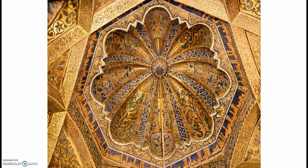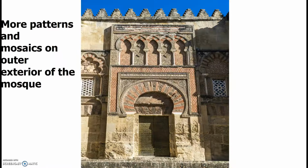And that's kind of where the Islam religion started. But I really enjoy just the designs and the mosaics within this piece. And then you also see it on the outside. And I love how the colors and the general structures and pattern have endured over the years, and it still retains some of that same beauty.